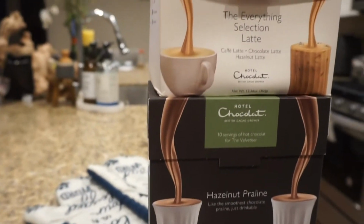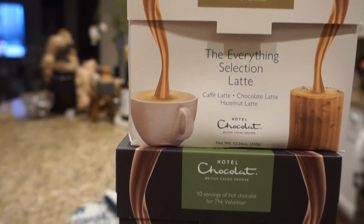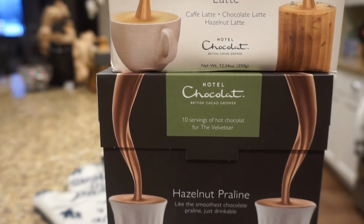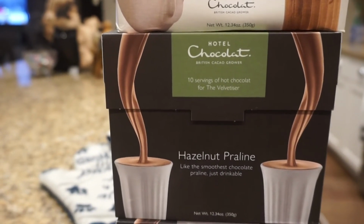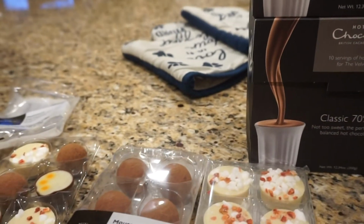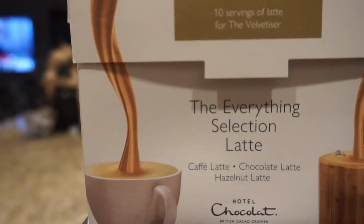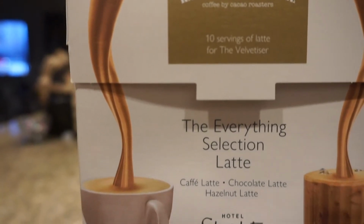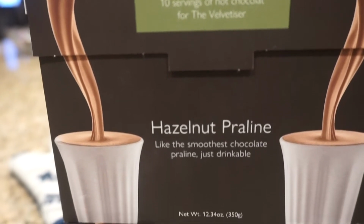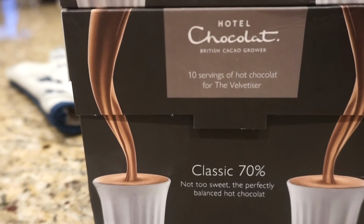Just an update. Hotel Chocolat, I mentioned earlier that they have really good customer service. Because the velvetizer was delayed, they actually gave me $50 voucher to buy anything from their website. So it arrived already today. So I chose more of this one is coffee latte from the Hotel Chocolat collection, and then hazelnut praline hot chocolate, and the classic 70% hot chocolate.